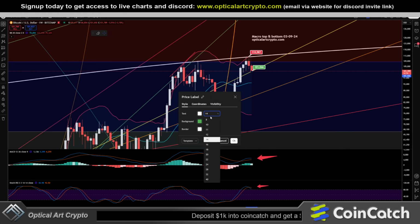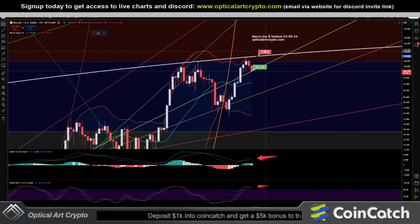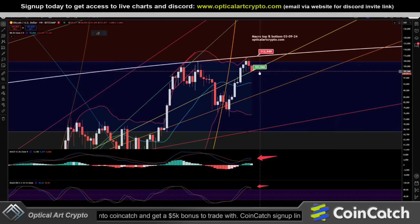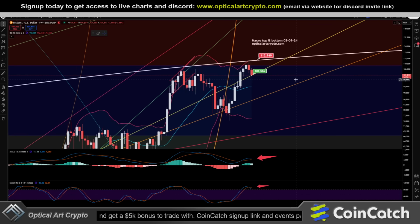I think it's very likely we're probably going to drop below that just a tad. If we do push back up, that resistance level for that curve on log scale is around, let's say, 113,000. I'm gonna give you some other levels as well, the hourly and the daily.